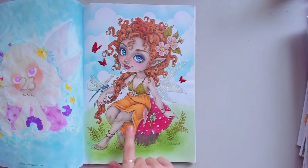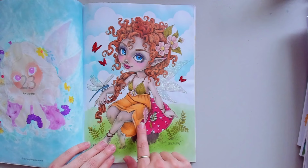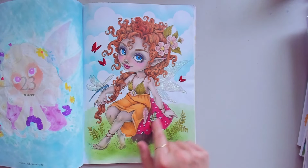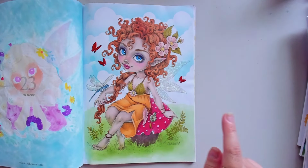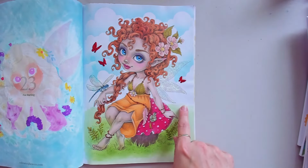And so for this one, did I use alcohol markers to base? I did alcohol markers to base, polychromos pencils for shading. I used distress ink with a stencil to do all the cloud patterns in the background, stickles for all the glitter, and then some Posca highlighting as well.